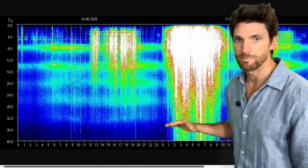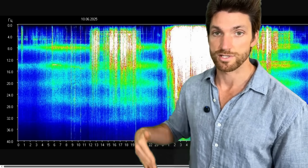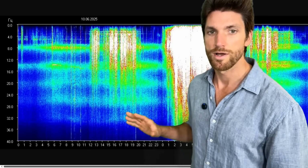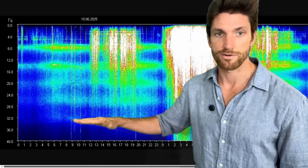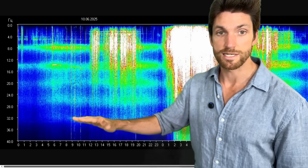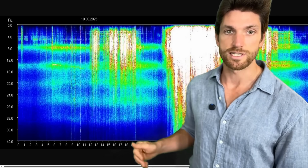So typically mode 5 shows up pretty weak because they apply a filter to 32 hertz and above that just drops the gain by about 15 decibels or so. But here we see it actually shows up, and we see this curved pattern going from about 5 a.m. local time, UTC plus 7, all the way to about 2200, again UTC plus 7.